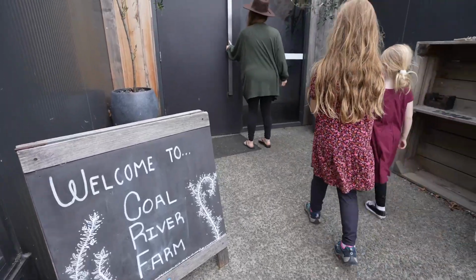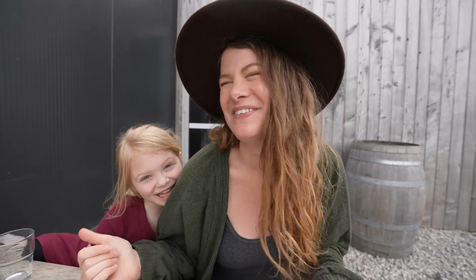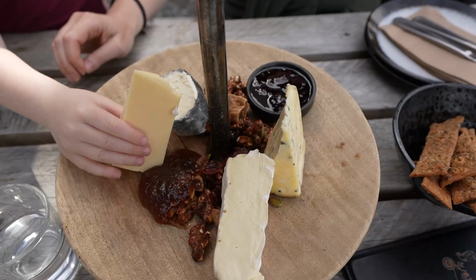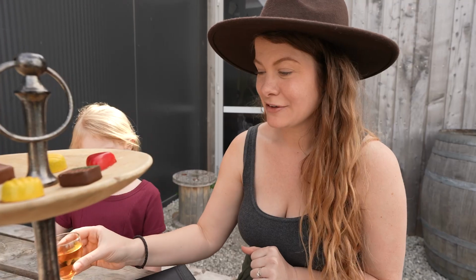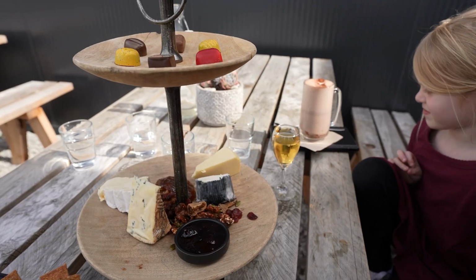So we have come to Coal River Farm today. We are going to try a lovely spread of chocolate and cheese. Mostly chocolate, of course. We're so excited. What Coal River Farm is known for is their cheese. So we have an assortment of cheeses and chocolates, and a drink comes with it as well. We have the signature hot chocolate and a little dessert wine to try. It came with these really interesting looking crackers, and I think it's going to be delicious. Tasmania is known for its wine and cheese and chocolate, so it's all made here.